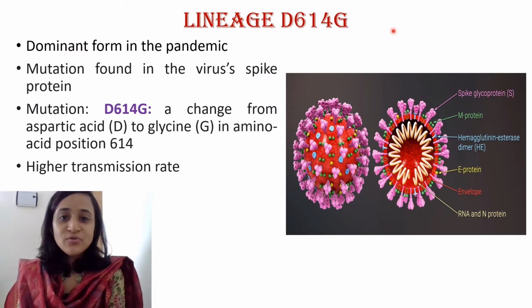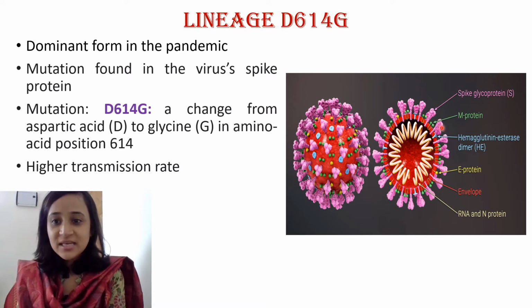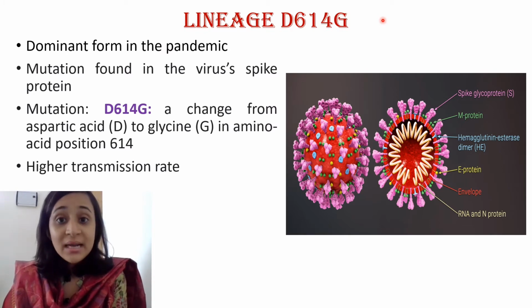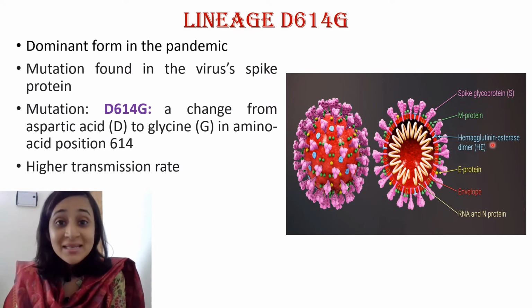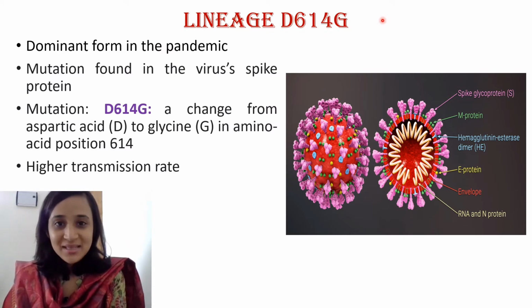So actually what we know so far, all the structural proteins like this M protein, E protein, envelope protein and N protein, these all structural proteins are mostly conserved. That is, they generally don't get changed. But the only thing is the spike protein or S protein that is tremendously mutation prone and that is mutating very fast. So this is the actual thing that SARS-CoV-2 uses for their entry into our body.